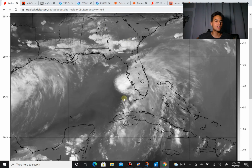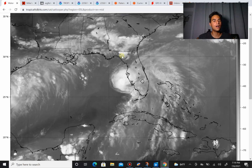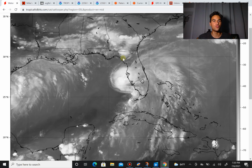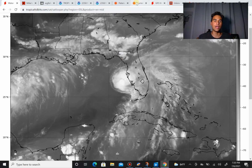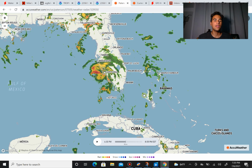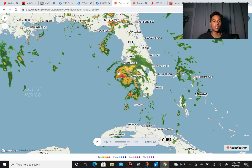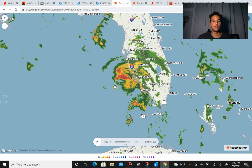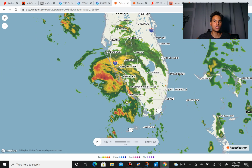And now, since it's under a favorable wind shear environment and not a ton of dry air, it is in its developing stage right now. In terms of the current radar, just off the coast of Florida at this time, we see a lot of rain occurring right around Cape Coral, and around Naples, also experiencing some rain showers.